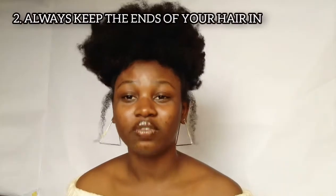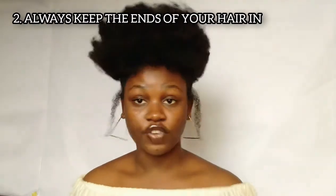Now, the second tip would be to make sure the ends of your hair are tucked in. Very, very important. The ends of your hair are the weakest and oldest part of your hair. When they're exposed to different things, like touching your shoulders, the weather, and drying out, they're going to get weak and they're going to break. And you don't want your hair to break because you want it to grow.